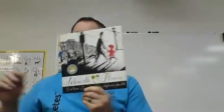Today for story time, we are reading Sidewalk Flowers. It is written by John Lawson. He's the author, which means he wrote the words. Sydney Smith is the illustrator, which means she drew the pictures. This is about a girl and her dad going on a walk and her finding flowers along the way.